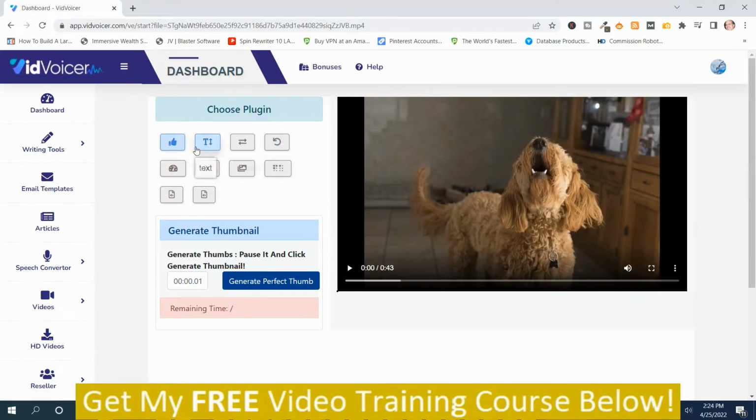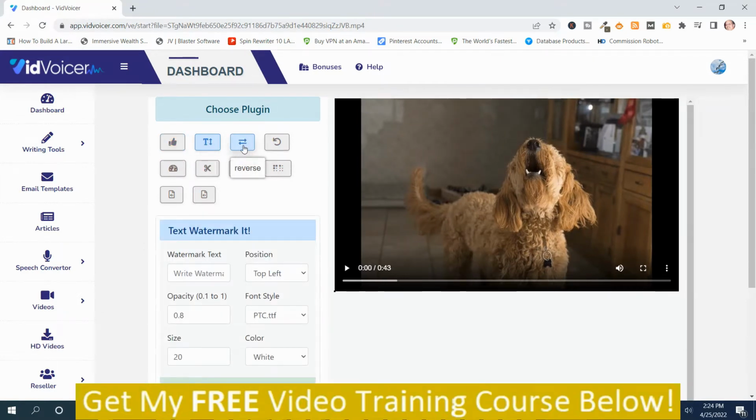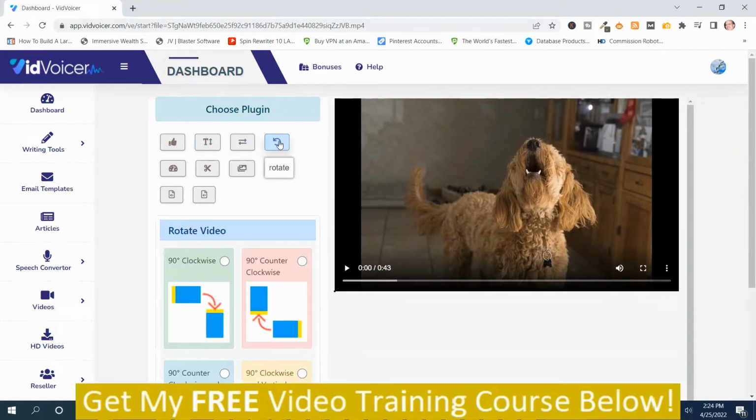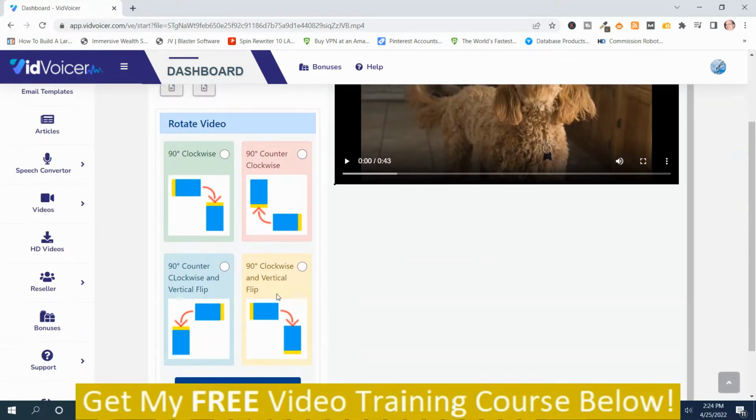And you have some different options on here after you create the video. You've got the thumb option. I don't know what that is. This is, you can add some text. Reverse. Rotate. Different options down here.